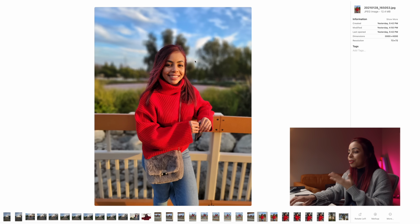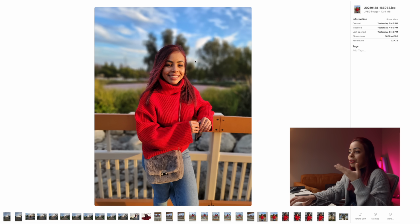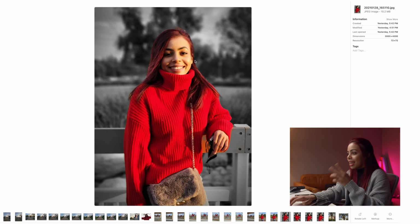We have some more portrait shots with that blurred background. The sun was a little less intense than in the first ones that I showed. Still doing a great job with detail on my face. Again, that little bit of softness going on. Edges not perfect, but all in all, a great picture. And some of those background effects, like that black and white look. I love that. It looks great with the red and the black and white.